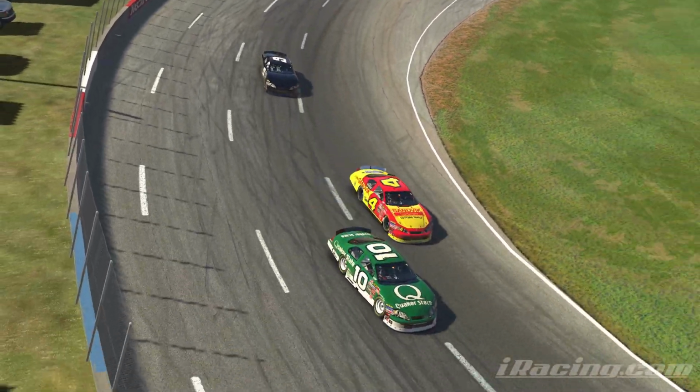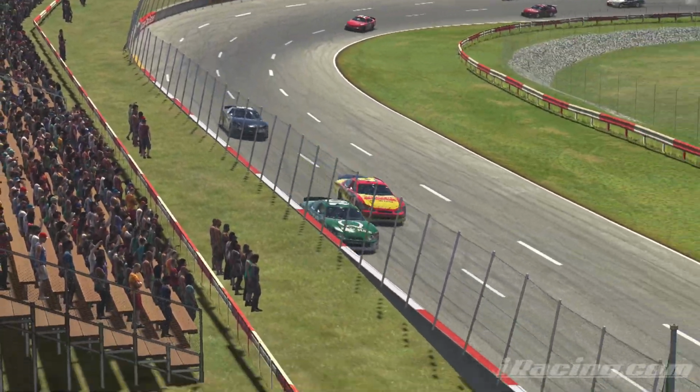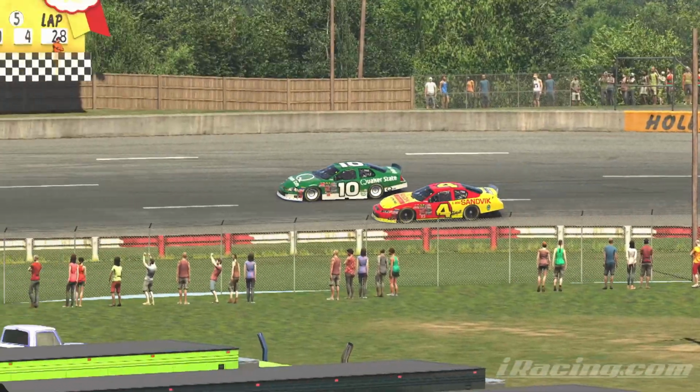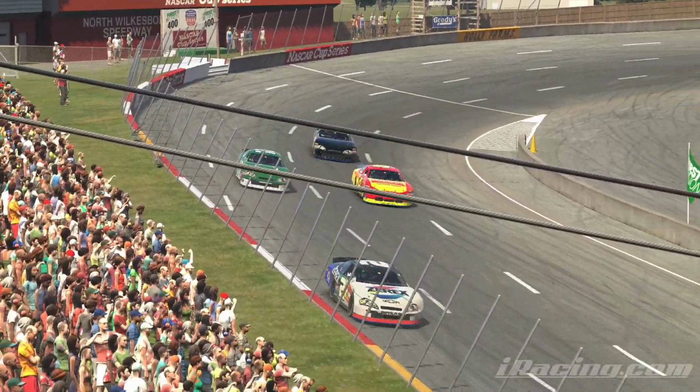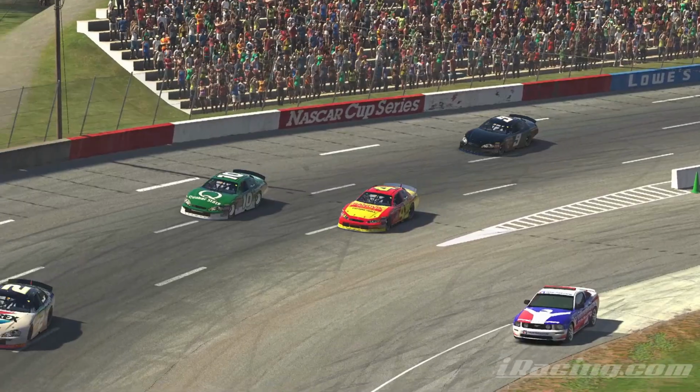So let's talk brake bias. I run 63% front brake in the car. I know some drivers that run it down at 60 or 61, and I know others that will leave it at 68, which is the default. I found 63 is a good mix for me.